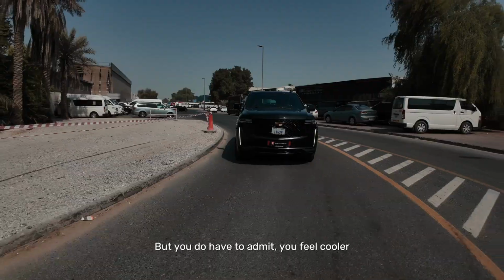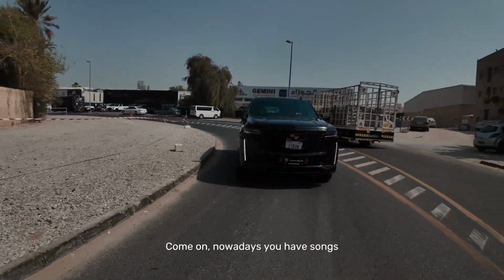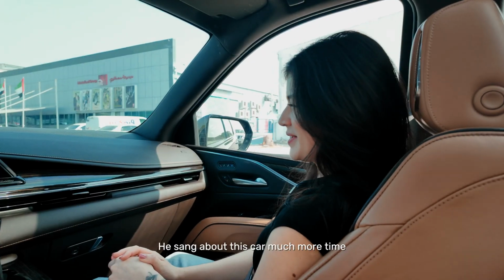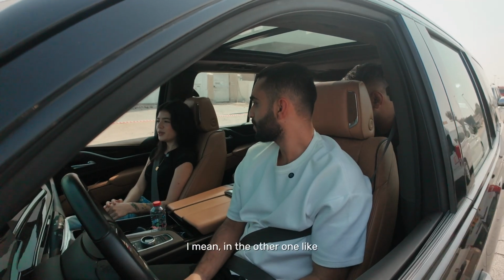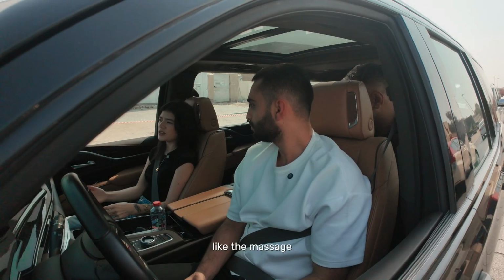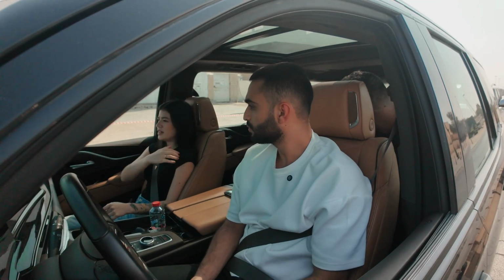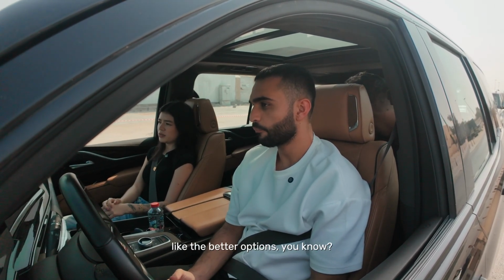But you do have to admit you feel cooler on the road with this car than the Lincoln. Come on, nowadays you have songs with the Escalade, with the Cadillac. You know Jason Derulo? He sang about this car multiple times. I understand. I love the brand also. It's different. I mean, in the other one, you feel so comfortable, like the massage. Also, you feel taller. I feel like there's more space inside, and for passengers, that's the better option.